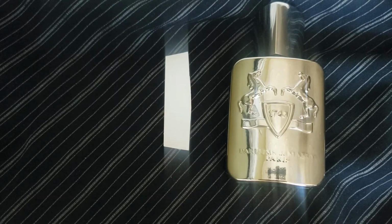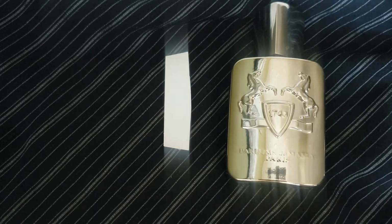Definitely vanilla and sandalwood as well. It's got that wet, milky wood that's coming out as well. And amber, of course, is making it really warm.